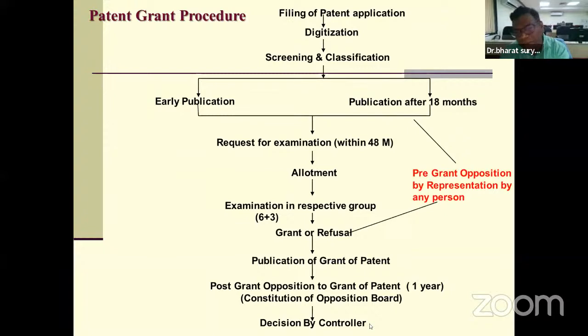Each ground of the opponent is discussed with the applicant, each ground clearly and sufficiently. Then the applicant will try to overcome all the grounds of the opponent. If the applicant overcomes all the grounds of the opponent, then it will be granted. Otherwise, it will be rejected.